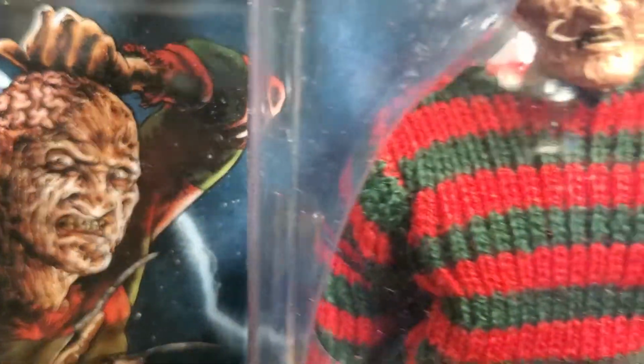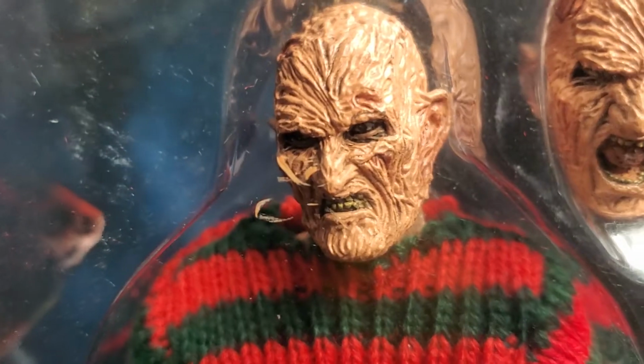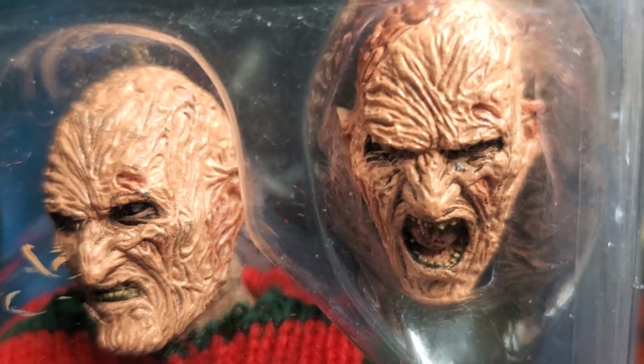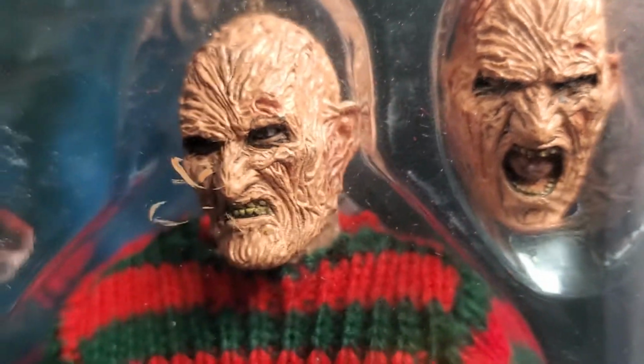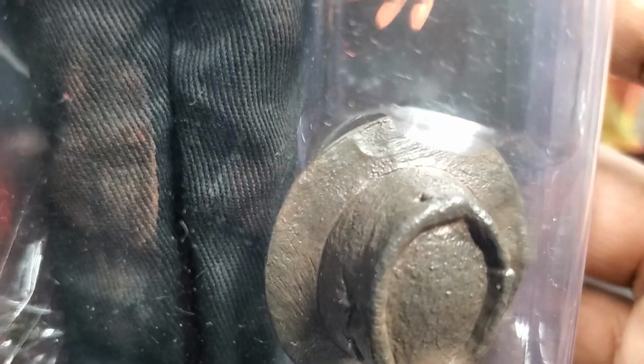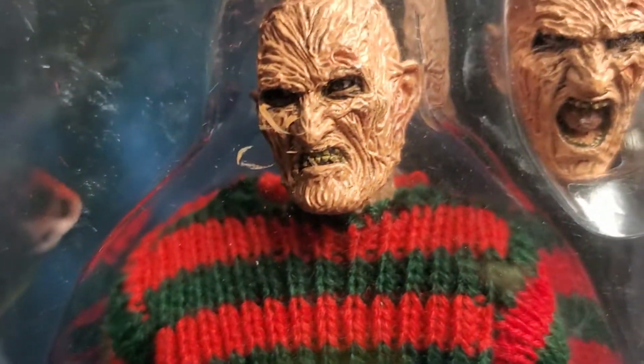This is one of my first NECA figures that I actually had in my collection before I got hooked on NECA and then went crazy and started buying everything. But this is a fantastic figure. He's not my favorite, but I think he has so much charm to him. My New Nightmares Freddy is my favorite out of all of my Freddys, but this one is a close second.